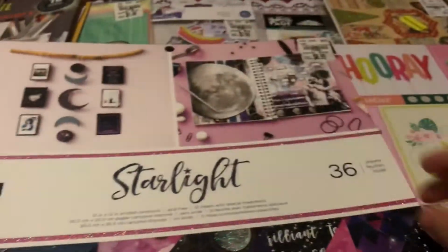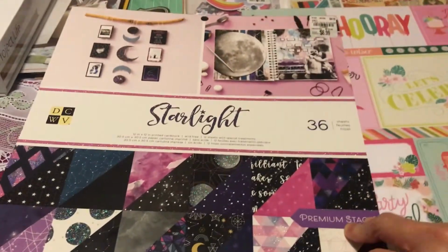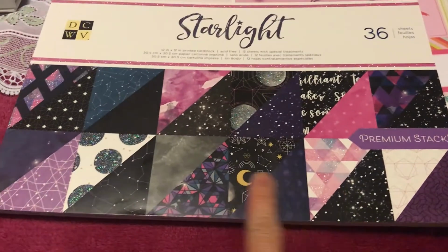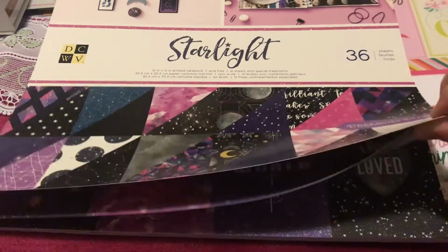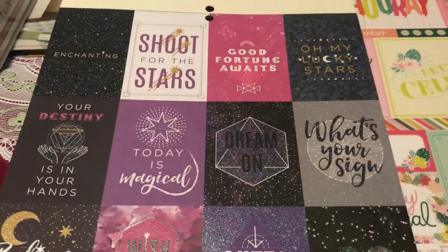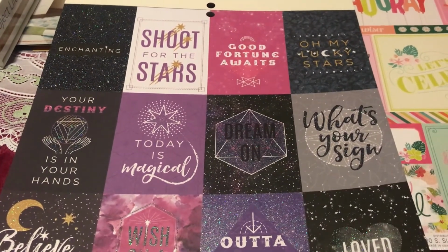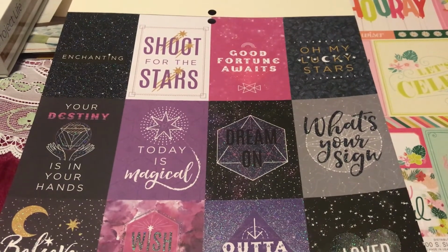If you love this kind of paper pad, then you would just ask the store if they have it. And so this is the design, and you can see in the front, these are the designs. It's more about moon, stars. I have to open it up so you would see clearly what's inside. And so there's some words in there. Shoot for the stars. Good fortune awaits.